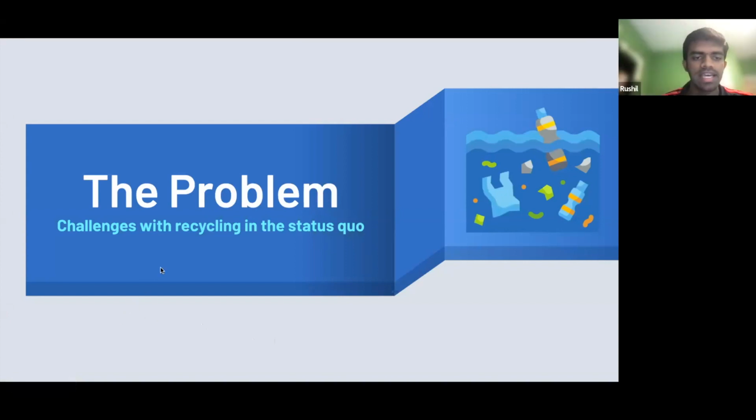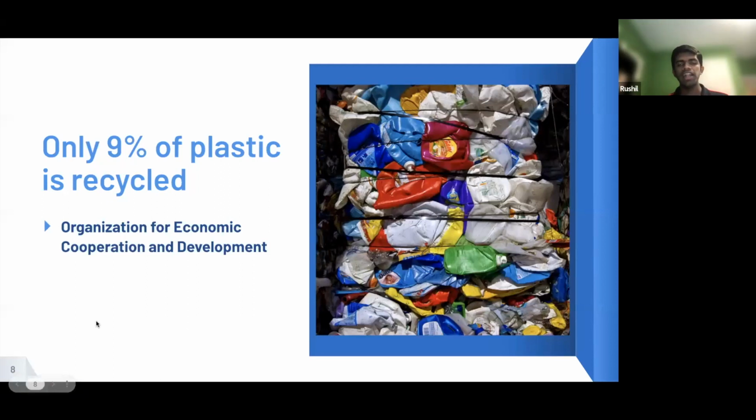So now we're going to take a closer look at the problem and some of the challenges with recycling in the status quo. On average, we as humans produce about 400 million tons of plastic every year, of which only 9% is recycled. This means that the vast majority of plastic waste ends up going into landfills and the oceans, and some of it is also incinerated.